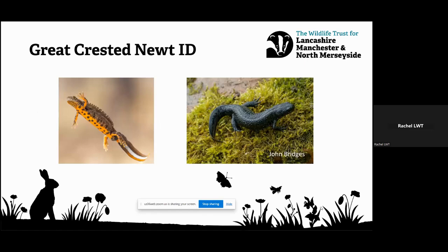On this slide, we've got a male on the left, and that male is in his full breeding colours. You can see his crest and you can see that white and then orange flash on his tail. On the right, we have a female. Now, she's not in breeding colours, but what you can see really clearly in this image is that distinctive warty skin. You can see the texture, and that's really useful. If we just look back at the male, you can see the orange coloration on his underside and those large black blotches on his belly. And on his chin, you can see that dappling with black spots, and both of them are key.